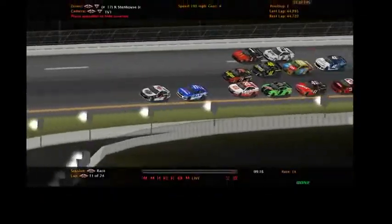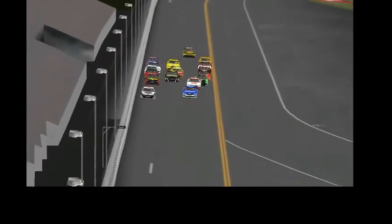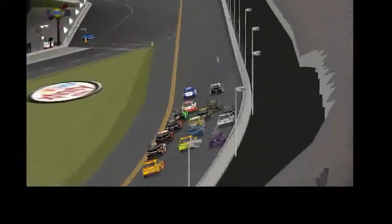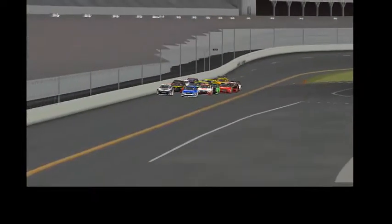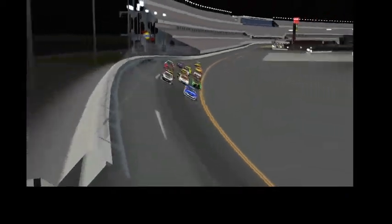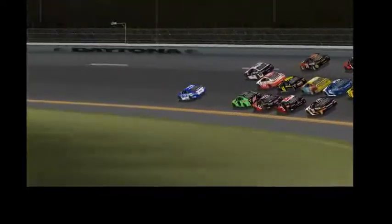Kevin Harvick out in front with Ricky Stenhouse now into second, as that 17 team trying to get them up to the front. Trevor Bayne not in this, so Roush is on its own with Ricky. He won the Pepsi 400 last year and the spring Talladega race. So right now this Fastenal team looking to take the race lead from Harvick, and that is what he's going to do. New race leader, Ricky Stenhouse Jr.